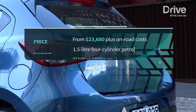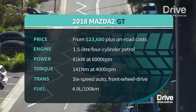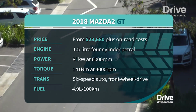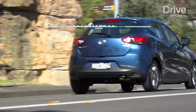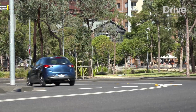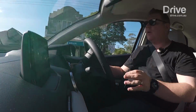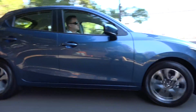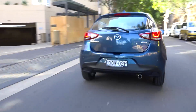The Mazda2 feels a little dated under the bonnet too, powered by a 1.5-litre engine sipping 4.9 litres per 100 k's to deliver 81 kilowatts and 141 newton meters. The Mazda2 needs to be worked hard to deliver its best. It is the oldest car here, and it's also the only one that goes without a turbo, which means that it doesn't quite have the torque of its rivals, and you can hear that it sounds just a little bit stressed at the top of its tacho.